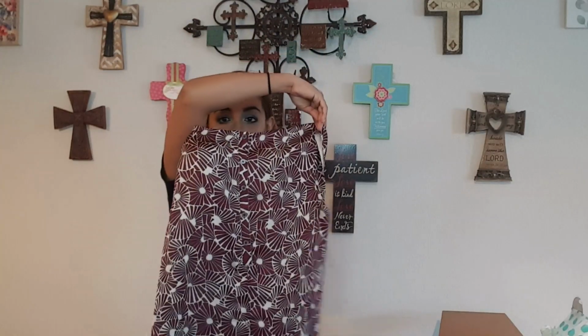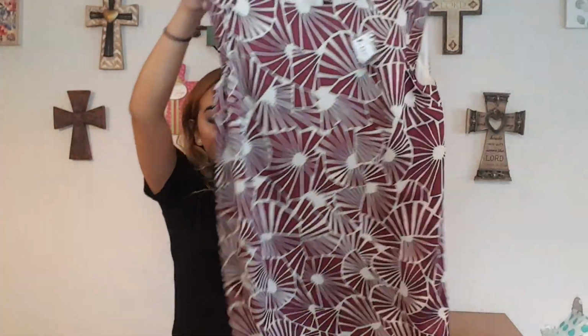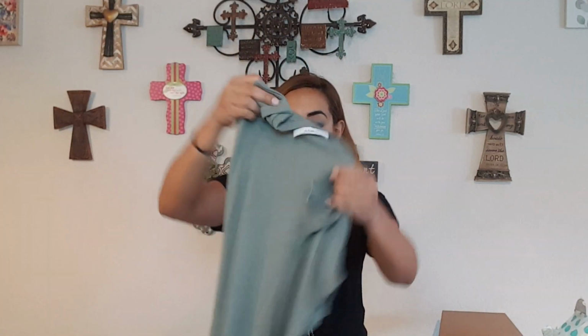Okay, next is something that's new with tags. This is from the Limited, size small. The price tag is cut off. This is a good dress, like if I was to go to work, and it has cute buttons on the back. The print is cute. I just don't have nowhere to wear this, so I'm kind of like, eh. Well, we'll try it on and make a decision. This is $23.99, retails for $100.